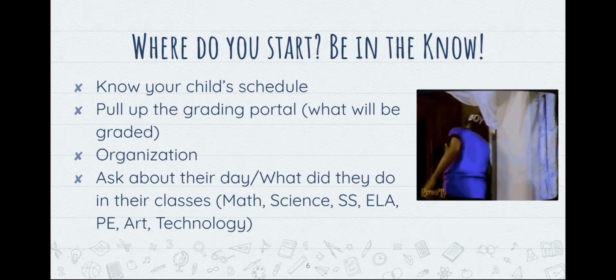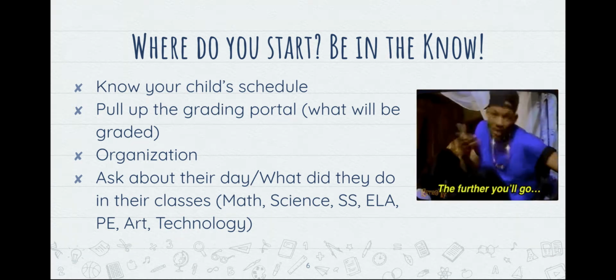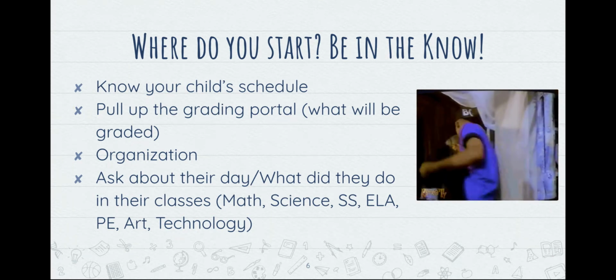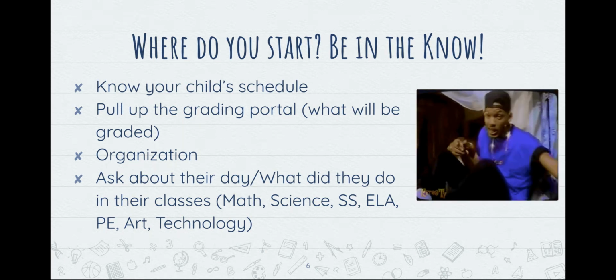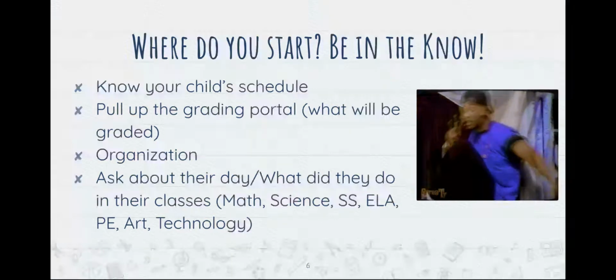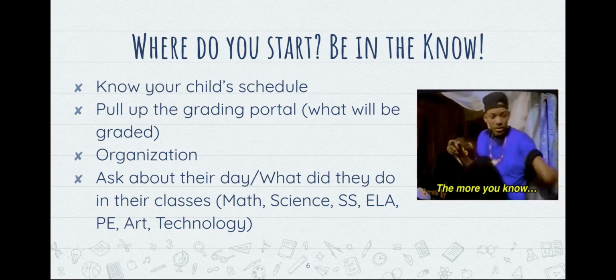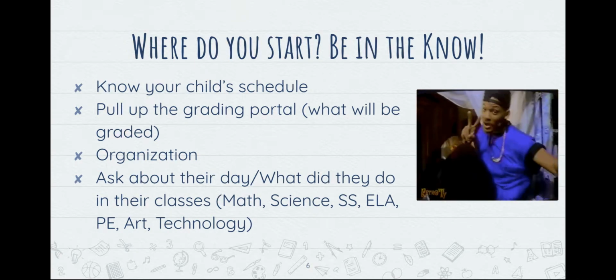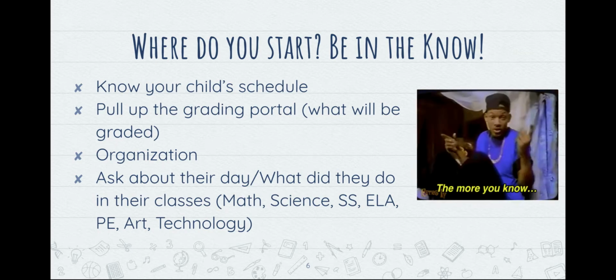Help your child become organized. It is a number one factor in students' lives, organization. Also, ask about their day. What did they do in their classes? Be specific. What did you do in your class today? Did you work with a group? Did you work with a partner? Did you participate? So make sure you're staying in the know.